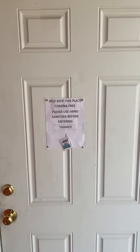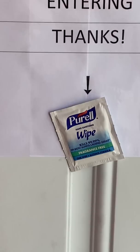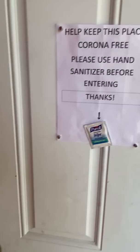So here we are about to enter, and what's this? Oh, Corona free place. I put this little Purell pack out here for anybody who's coming in the shop so they can just tear off the top and sanitize their hands before they come in, as we're about to do. I already sanitized my hands, so it's safe.